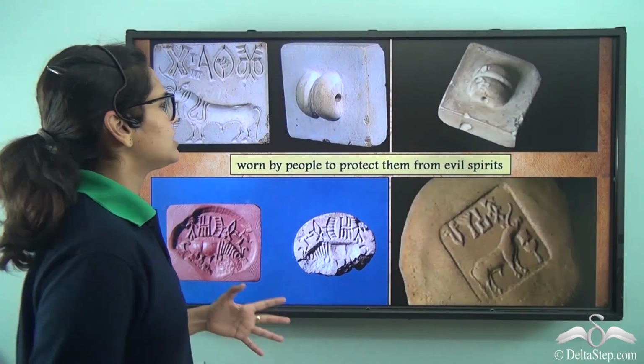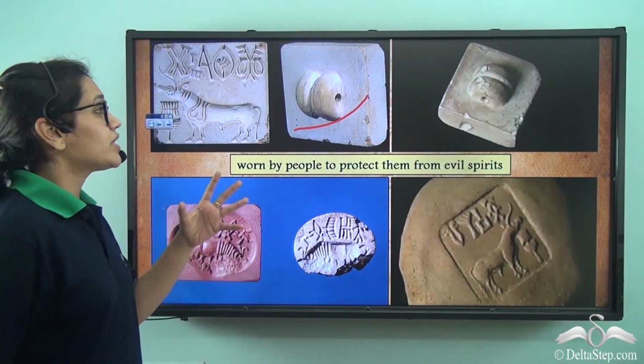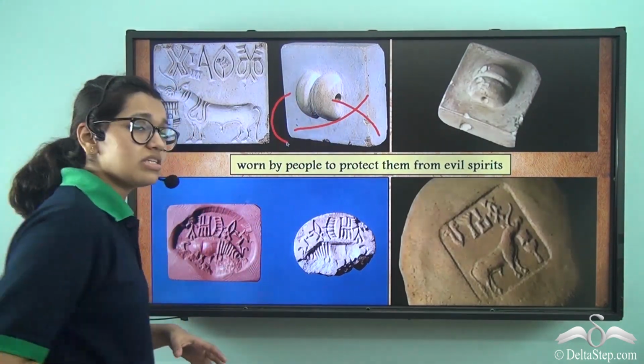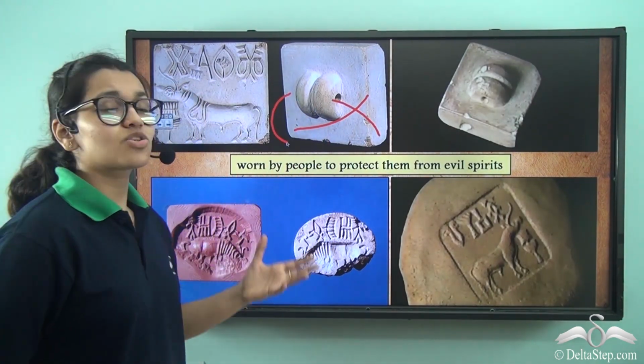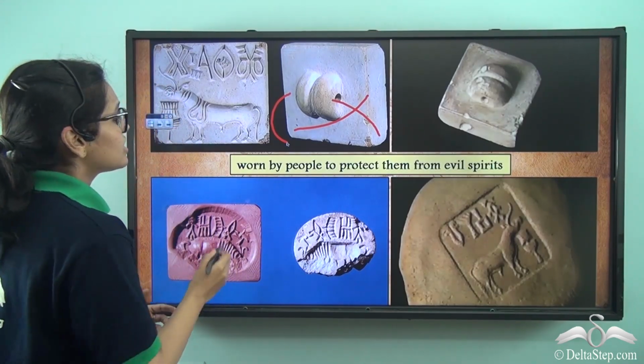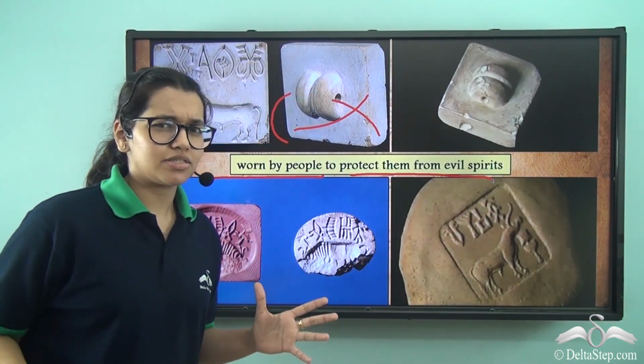Well, can you see the holes that are there on these seals? Well, we can understand that a thread was passed through these, and then these seals could have also been worn as amulets. Historians think that these were worn by people to protect them from evil spirits.